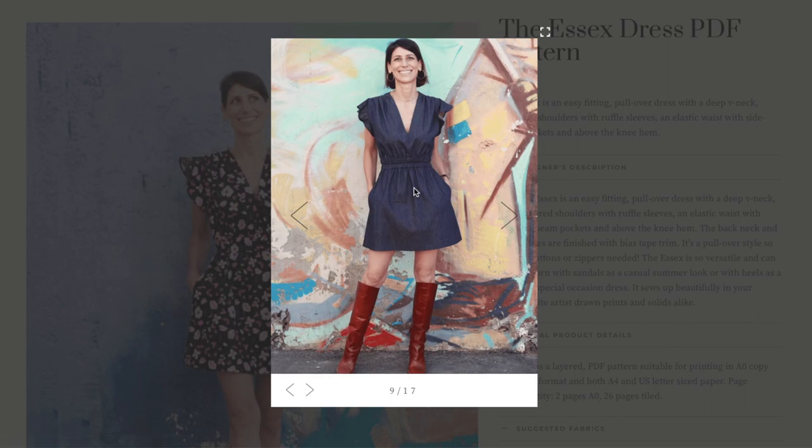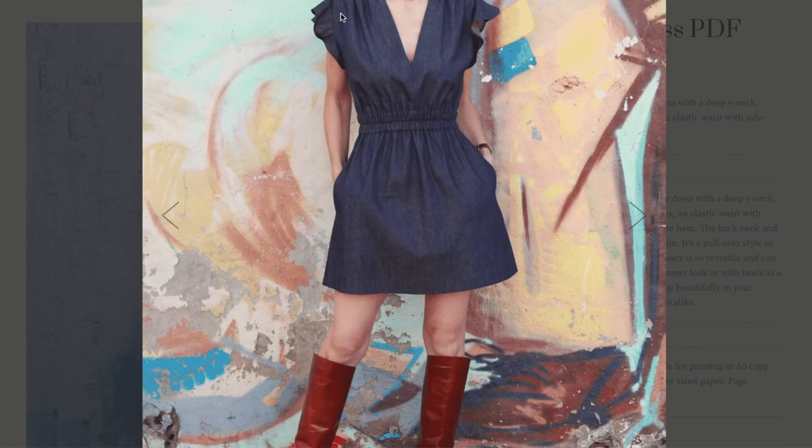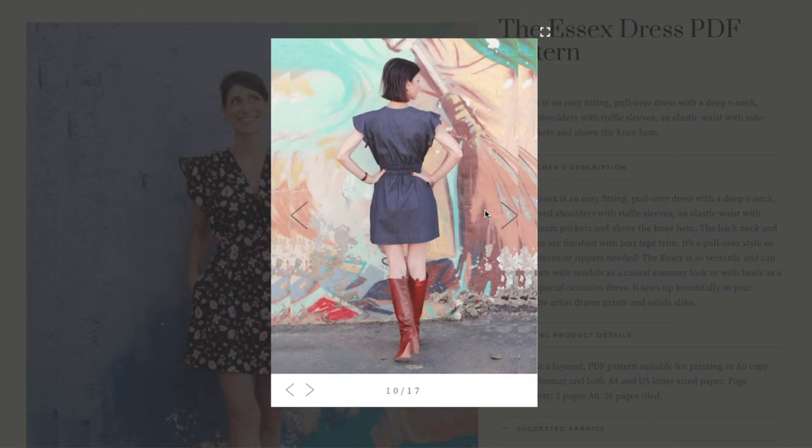All right, this is a little bit easier to see. Let's see if we can zoom in on this one and tell what's going on here. So we have a deep V, but it has a center front seam. It doesn't actually cross over. You do have this little curved flounce where it's thinner down here and wider up at your shoulder. There's also some kind of shoulder gathers, and then it goes into two rows of pretty thick elastic. Then from there, it's just an A-line skirt, side seam pockets, and a mid-thigh hem.